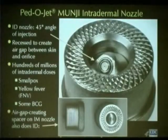Here's a close-up of the business end of the intradermal nozzle on the Pedijet MUNG. Basically, the squirt comes out through this tiny orifice here at a 45-degree angle, and it's recessed in this area so that it's not actually touching the skin, and that air gap weakens the stream enough to leave the dose in the skin. As I mentioned, hundreds of millions of doses have been given for smallpox. The French neurotropic virus vaccine strain of yellow fever in West Africa was delivered by this technique, and some BCG, but it's not recommended anymore.